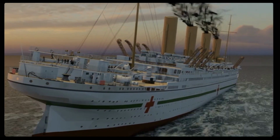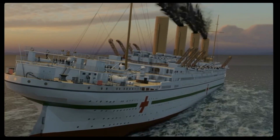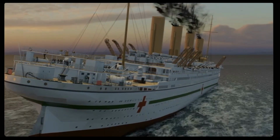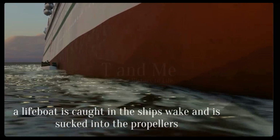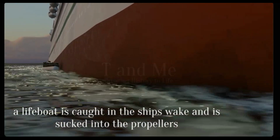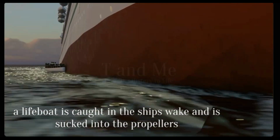So, number 2 was the first victim in the sea, but you'll probably see why in the animation in a minute. Here we are. And there it is already. So lifeboat number 2 is caught in the ship's wake and is sucked into the propellers.